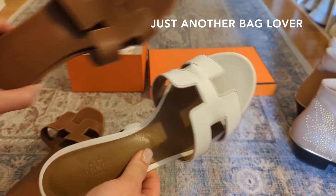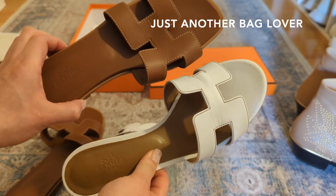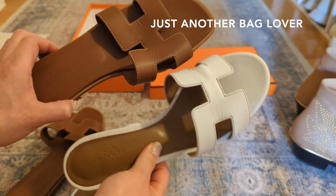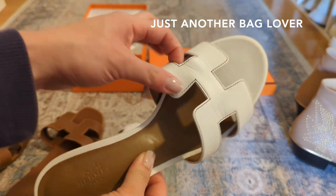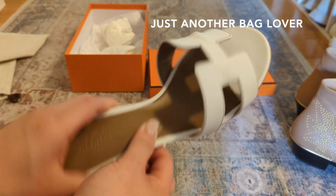So let me just try to compare the wrinkling. I don't know, maybe it's just me, but I think it's just because these are white that the wrinkling shows up more, so it's a little bit of a bummer. I kind of wish it wasn't as wrinkly, but what can you do?